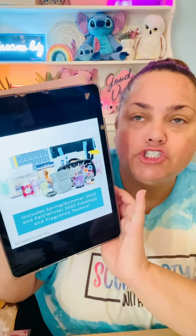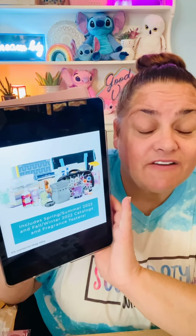I have the other picture, it looks similar to the other kit, but this is the join kit for transition. So you still get a lot of stuff for 49 bucks. Like, hello, that's a great kit.